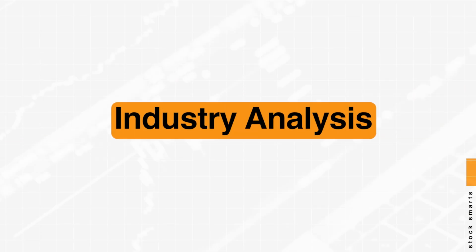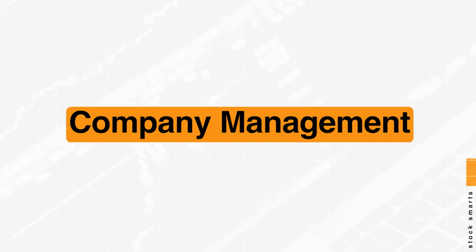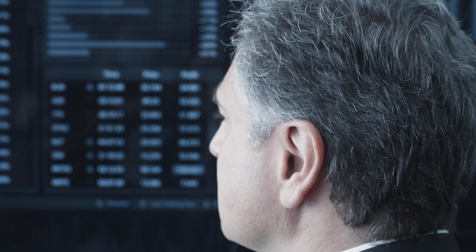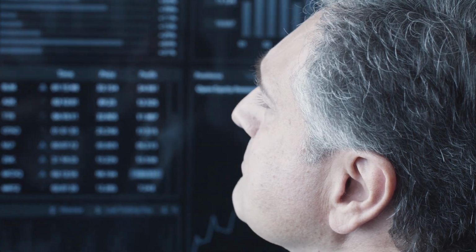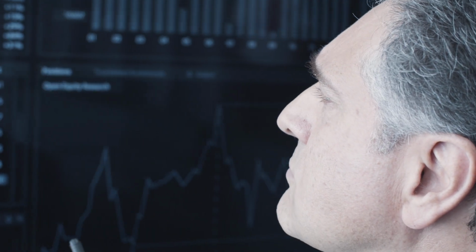Number 2, industry analysis. Number 3, market trends. Number 4 is company management, and this falls under qualitative fundamental analysis. The quality of a company's management team can have a significant impact on its stock price. Look for experienced management teams with a track record of success. Consider the company's leadership and their ability to navigate challenges and opportunities in their industry.